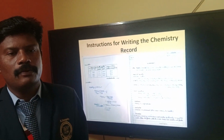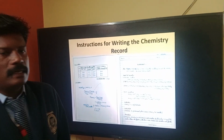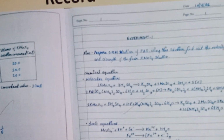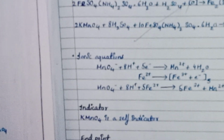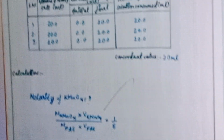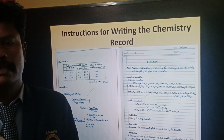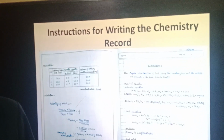On the left side of the record notebook, write calculation, tabular column, diagram, and observations. On the right side of the record notebook, you must write aim, principle, procedure, and result. Maintain neat handwriting and proper spacing. Do not use any whitener or scratch lines. Strike mistakes out neatly with a single line. You must write aim, apparatus, principle, and procedure before performing the experiment. Get your record signed by the faculty after each experiment.